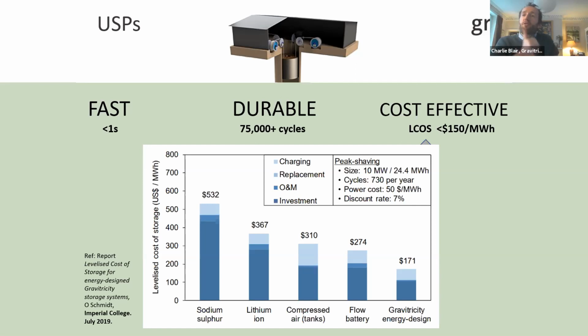The technology responds fast. It's a direct rotary drive, it's winches, and there's a constant torque on the system, so we can respond in less than a second. That means we can access the highest value, enhanced frequency response type applications. It's extremely durable, 75,000 cycles until we replace the cables. The core of the system will last for hundreds of thousands of cycles. That's orders of magnitude longer than pretty much any chemical battery.